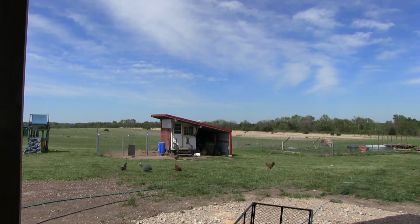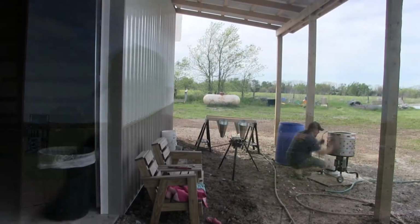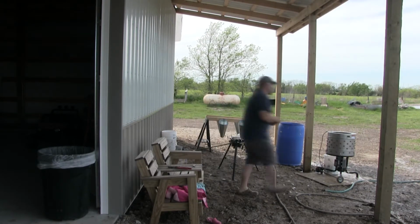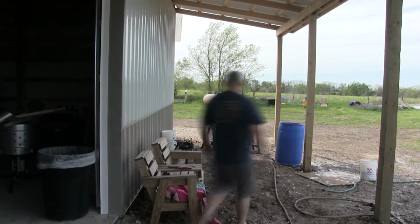So I feel good that the birds are going to be enjoyed by the people who understand what it took to harvest and process them. That seems like a nice way to enjoy the protein that they provided us.